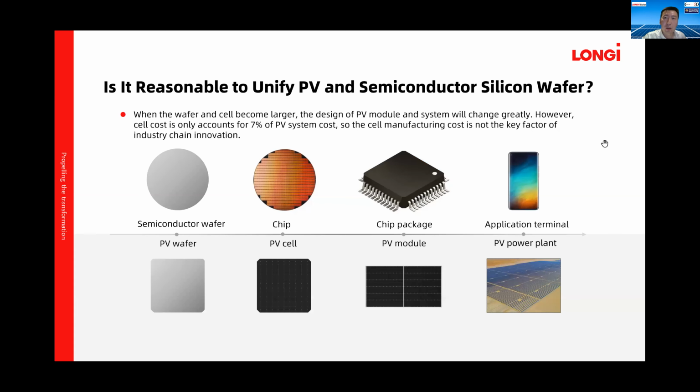So we think about the module and the wafer size. Is it reasonable to unity PV and semiconductor silicon wafer? We don't think so. The size of the semiconductor wafer will not affect the chip package process and the application terminal. But for the PV industry, the PV wafer size will affect the PV cell size and also the module size, and the design of the PV plant will be changed if we increase the module size a lot.